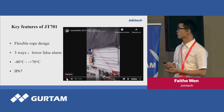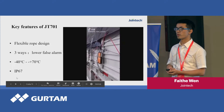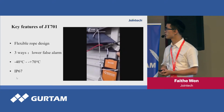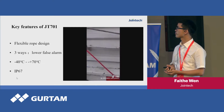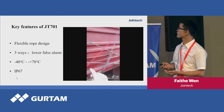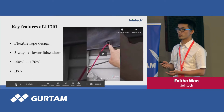And in this video, please play the video. In this video, this client from Uruguay is using a 40-meter rope to cover the whole truck for cargo security. And feature 2, there are 3 ways to lower the false alarm.